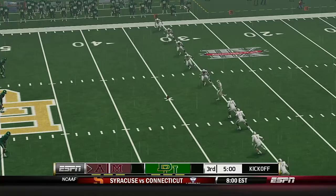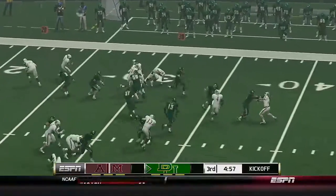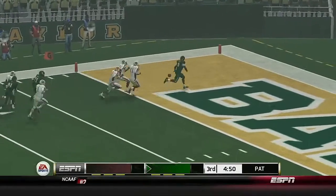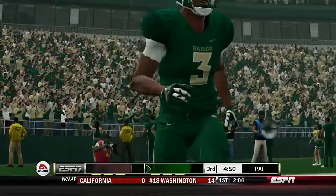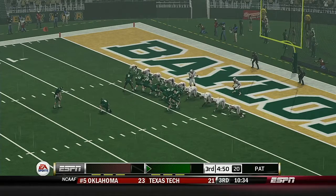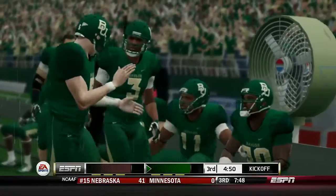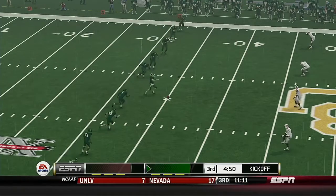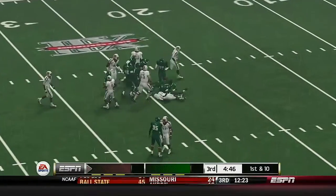Welcome back, everybody. Second half action about to begin. Taken at the 5. He's out to the 30. The 50. At the 30. For the 20. The 10. And he scores. Touchdown. Kicker on the field. He'll try to put his team up by a point. He splits the uprights with the extra point. Everyone's all lined up and ready for the kickoff. He'll take it from the 2. He's tackled at the 24.